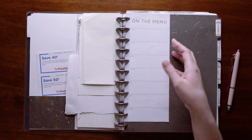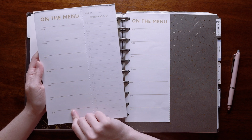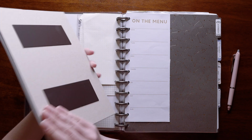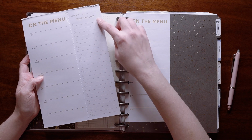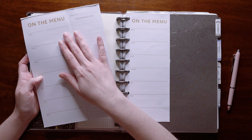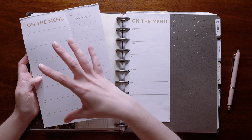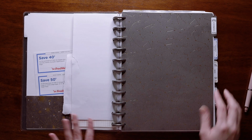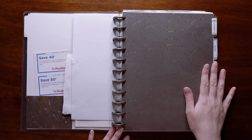And then I have just some extra menu pages. I purchased this pad to go on our fridge. It's magnetic, so that my boyfriend had a place to write down any ingredients that he wanted, and so that I could write down the meal plan for the week, and he had an idea of what was going on. So for the recipes that I want to try making, I have them separated in these dividers.